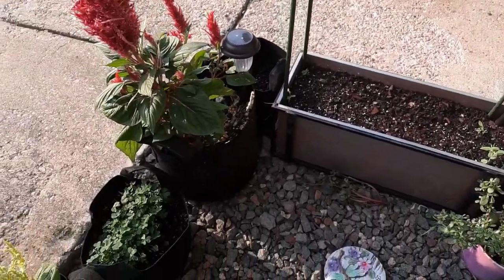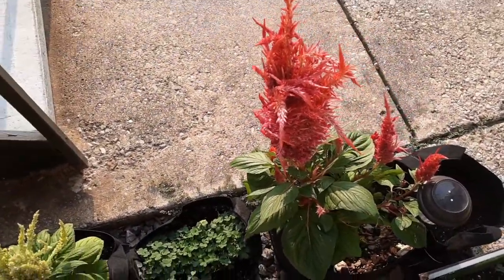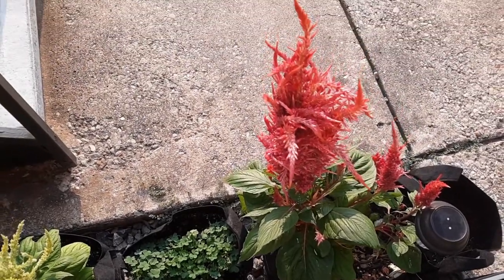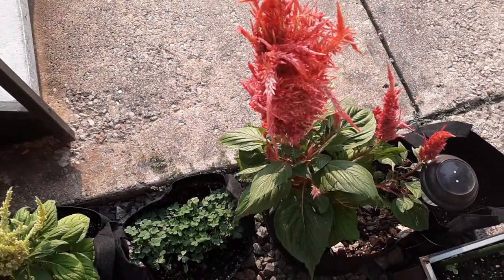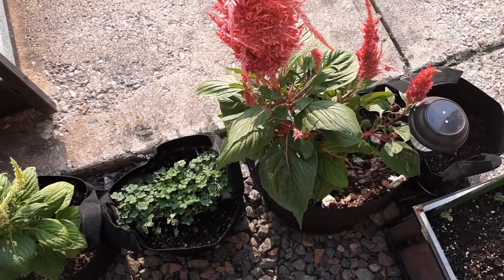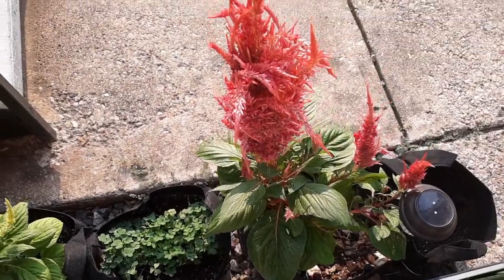And then here is our next to last red celosia, the biggest one. Yeah, these are pretty much done on top. So the ones that look like they're dying out, I'm going to go ahead and harvest today. And then let them dry out so I can get the good seeds from them.